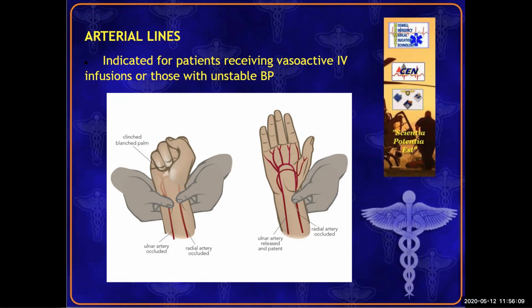So one of the things about an arterial line, and this is for any arterial puncture, is we need to do Allen's test. Allen's test is a way to test both arteries of the hand and make sure they're patent, because one of the risks is with any arterial stick, you could permanently damage that artery, permanently. And some people only have one functional artery. And if you take away their other one, now they have no perfusion to the hand, all right?